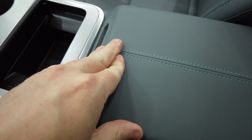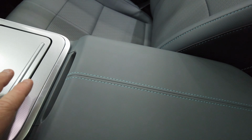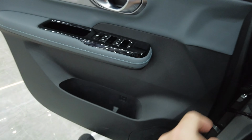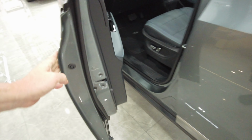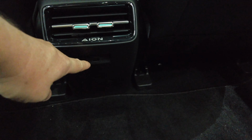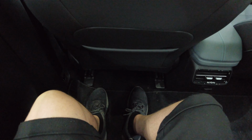You got a decent size opening. I don't see any USB-C or anything. So here we have USB 2.0. There's also a USB in the back. There's no USB-C, but that's okay. Traditional door handle, nice to see. Actual buttons, nice to see. So again, another USB down here. Air conditioning vent. Once again, tons of leg room, wow.